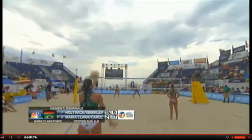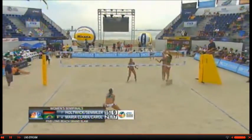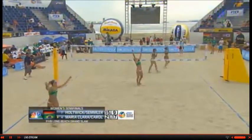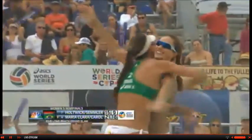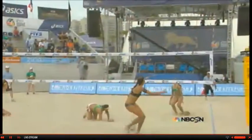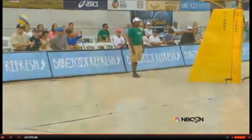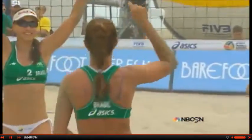Maria Clara with the serve. What a pickup. I was going to say too much on that one, because Holtwick was stood on the line and watched it. But that's landed a mile in. What a play. Brilliant from Brazil. Full stretch dig, brings it back, and then slightly off balance, cuts it from 4-4 if you think about the indoor game. But that one from one corner of the court to the other, fantastic. Play of the match.